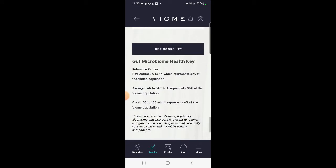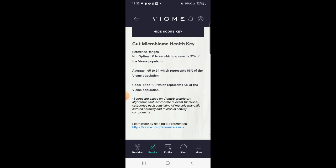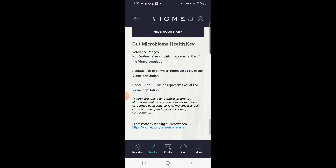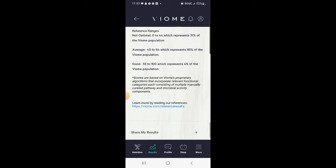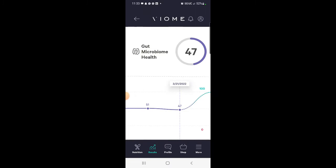And so here is the gut health key. Not optimal is 0 to 44, which represents 31% of the Viome population. 45 to 54, which represents 65% of the Viome population. So that's where I've ranged my first test and this test. I'm average, so I really want to get it to good. Good is a score of 55 to 100, which represents 4% of the Viome population. So I am still average, and I really want to improve that.